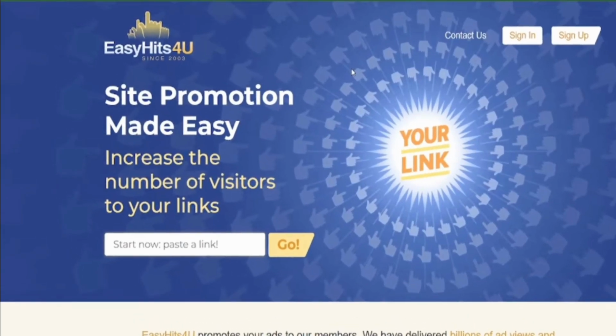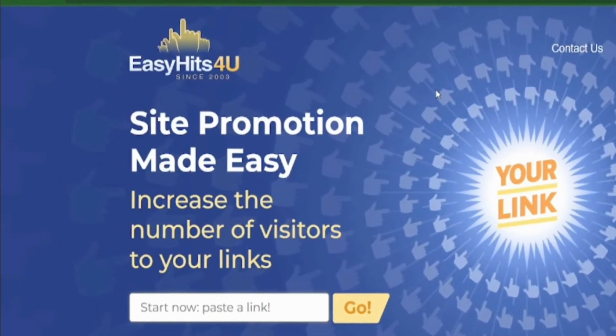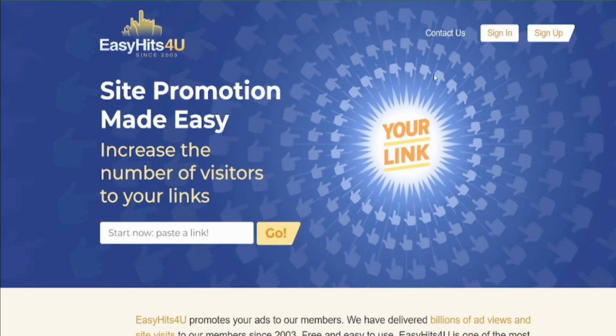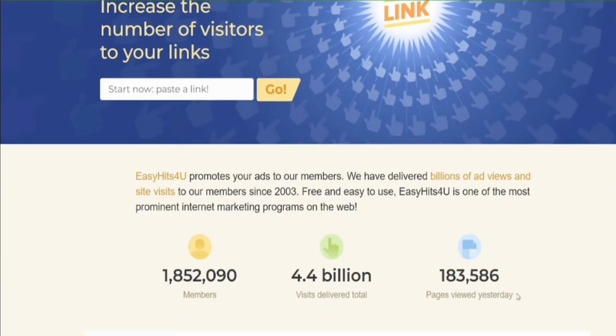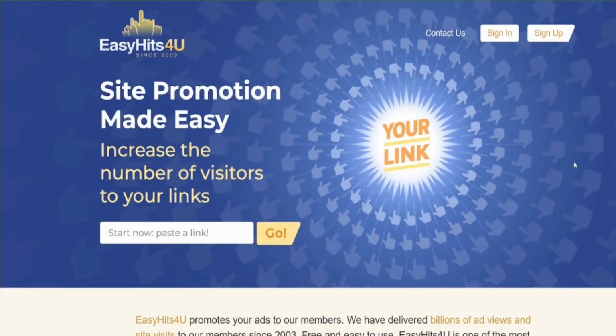We will start with the free ads. We are going to use this website, easyhitsforyou.com, as a free advertising option. On this website, you can start posting ads for nothing at all, and they will be seen by 1,800,000 users who visited. You can use this really easy traffic source by simply clicking a few buttons, and best of all, you can get all of the traffic for nothing.